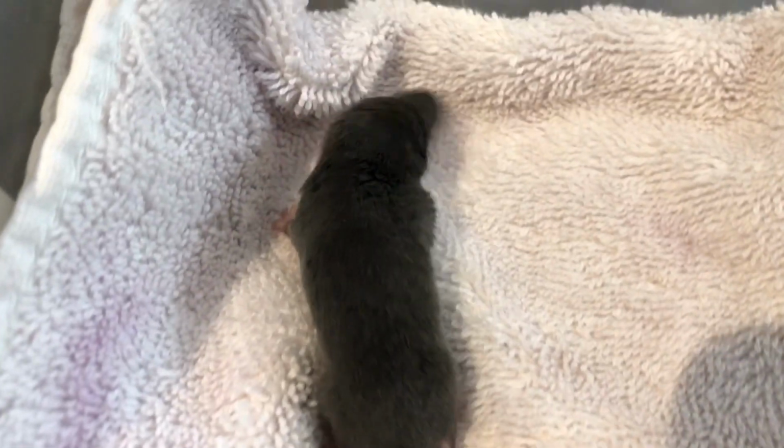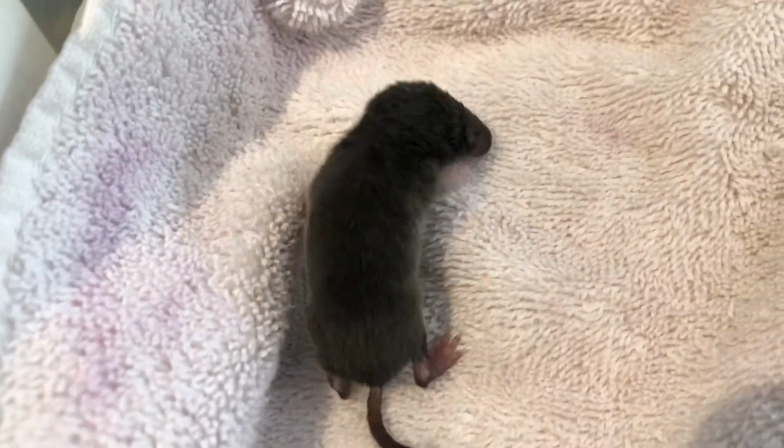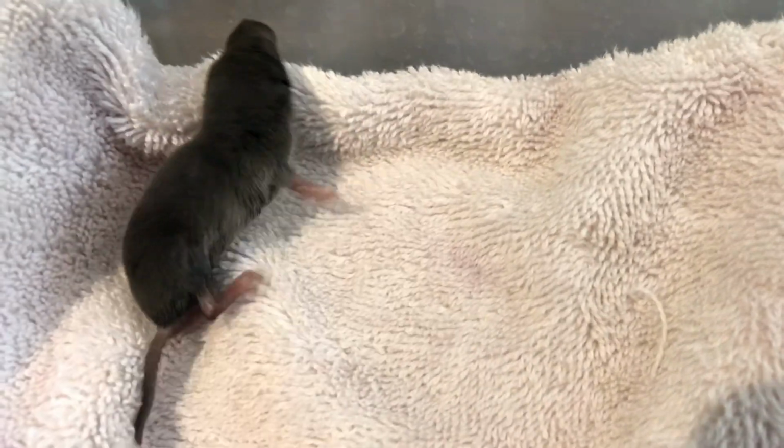So this baby's eyes are going to open fairly soon, but in the meantime, it was accidentally separated from its mother, and so it will need to be raised by a licensed wildlife rehabilitator before it is released back out into the wild again. What a treat. Oh, and it even made a little noise just now.